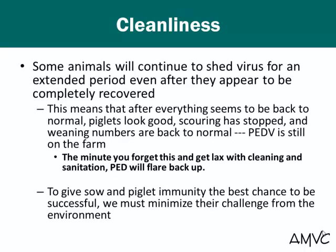Even if you do all these things right, animals are going to continue to shed virus for an extended period of time. This means that after everything looks good and is back to normal, there's still virus there and you're not out of the woods. And if you get lax on any of your biosecurity protocols, you're going to re-break. So to give sow and piglet immunity the best chance to be successful, we must minimize their challenge from the environment. We've got to keep everything clean, and we've got to follow these guidelines to a T.